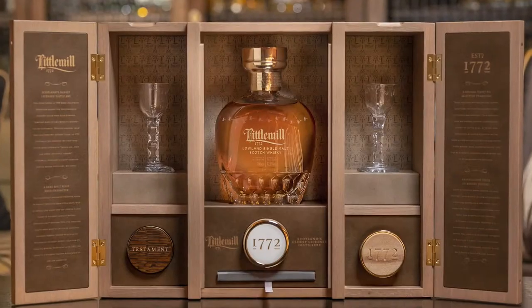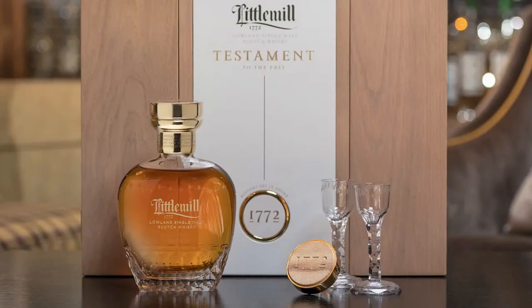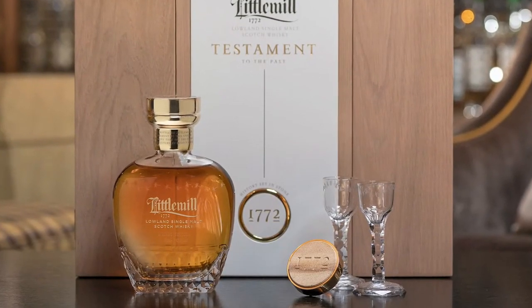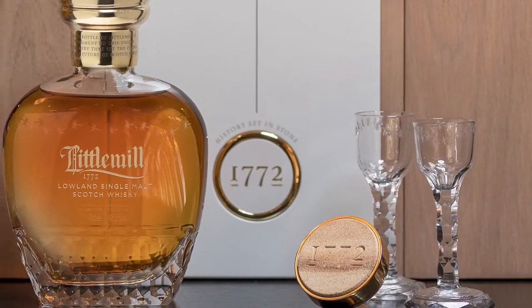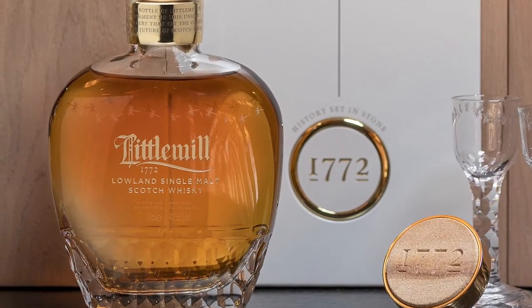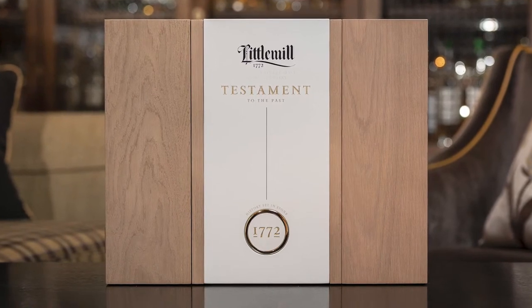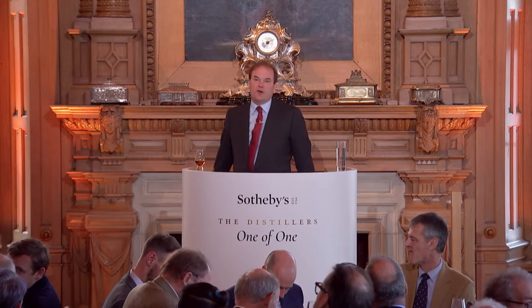Now, lot number 28 is the Little Mill Testament Special Edition 1976. Loch Lomond Group have incorporated stone from the original distillery, bottled it at 42.5% ABV. It's in a unique case with hand-blown 18th century glassware, and the Little Mill Testament is the oldest release to date, with the liquid taken from a single distillation date of 4th of October 1976. From that liquid, only 250 numbered bottles were released, but a further 4 bottles were retained to create the one-off editions that integrate either slate, glass, wood or stone from the original distillery into their release.